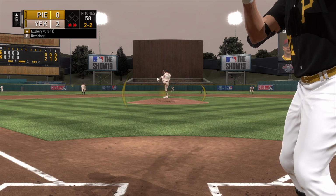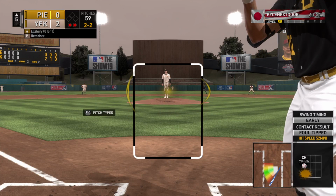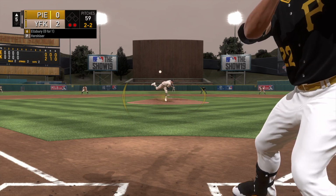Ready with another 2-2. Fouled off. And now this will be the 10th pitch of the at-bat. And he struck him out.